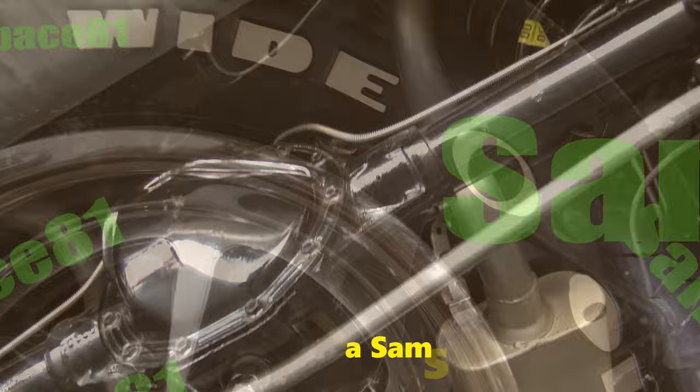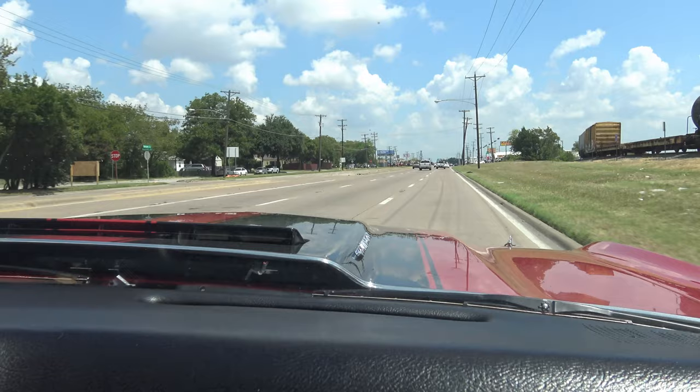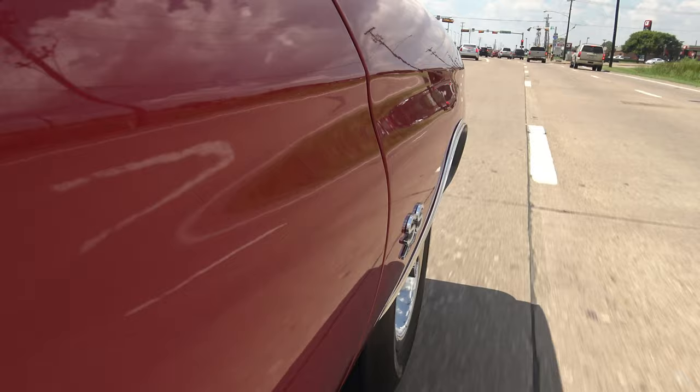Sit down and ride. You're rolling with Samspace81 today in a 1970 Chevelle 454 SS.